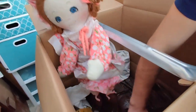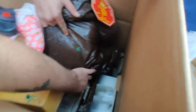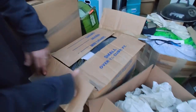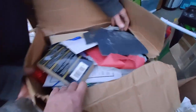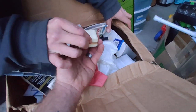She's cute. What's that, a Bose? Is it? Yes, it is. Companion 2 series. I can't tell. All right, let's see what's in this box. Plumb full of stuff. Holy crap. Go for it. Open it up.